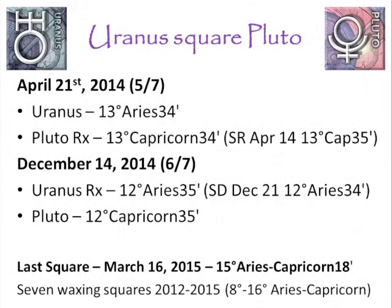So you can look at your own chart and look at where Pluto is collapsing something or wearing it down. And Uranus in Aries will show you how you are also responding to that and building anew.